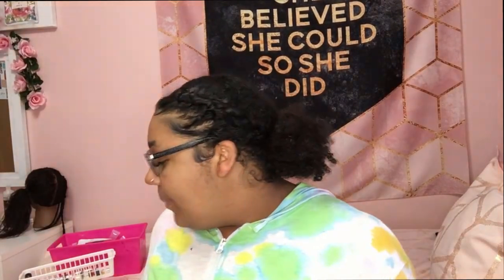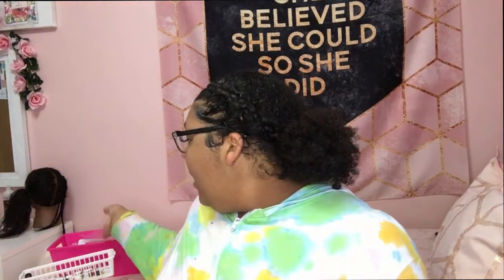Next is organza bags. You can get these anywhere. I got these from Dollar Tree. Every Dollar Tree does not sell the same thing. And yeah, I'll probably get better quality ones from Amazon though once I run out of these, I'm not even going to lie. But from Amazon, they're usually $5 to $10 for a set. So that's not bad at all.